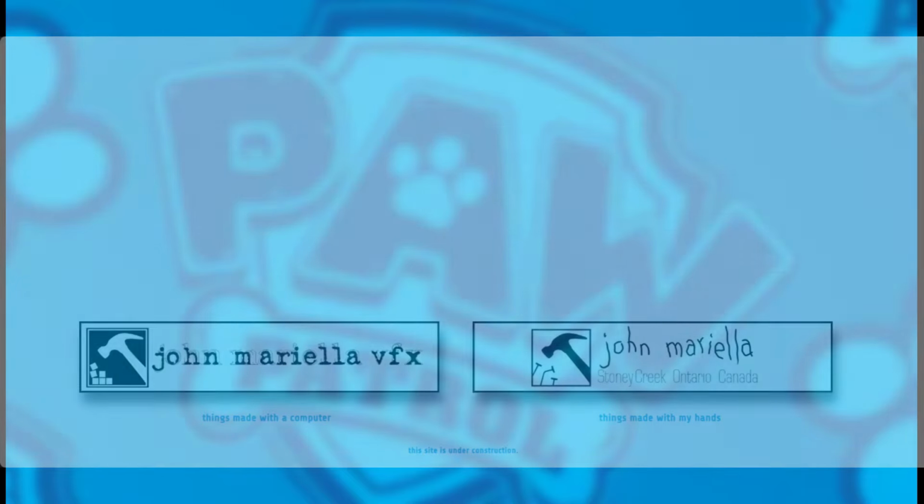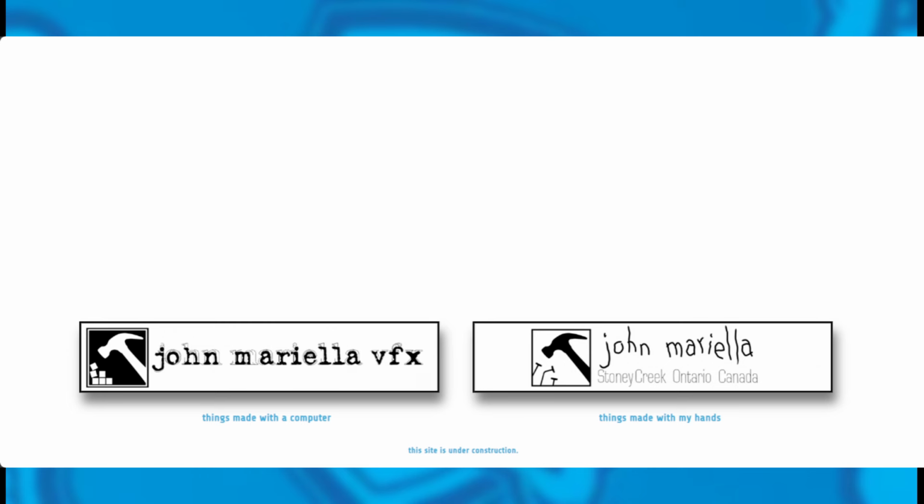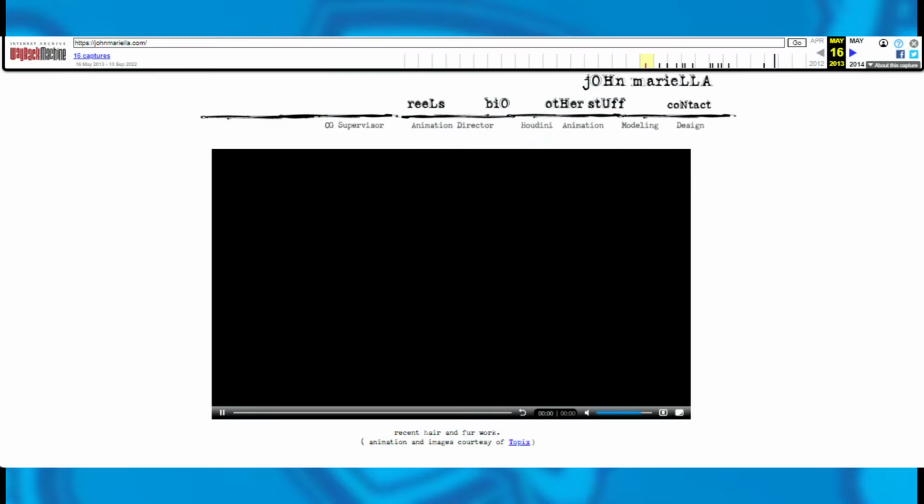The final pieces of concept art with Robbie and the rescue pups are found on johnmorilia.com, which unfortunately has been wiped clean of all content included on the page and is no longer in use. However, this page was archived back in May of 2013, 3 months before Paw Patrol made its debut.